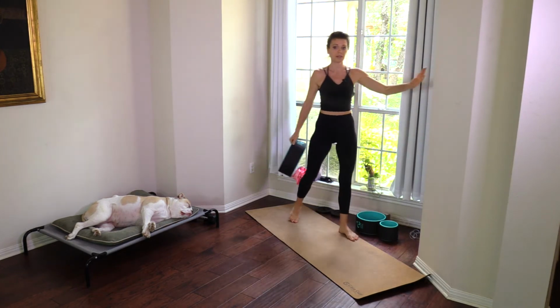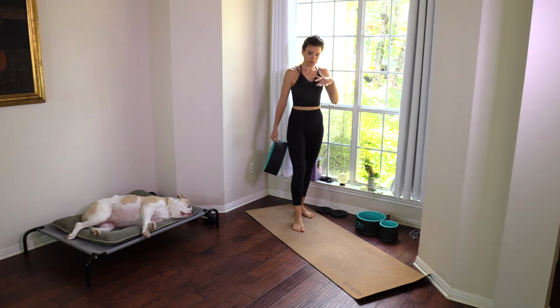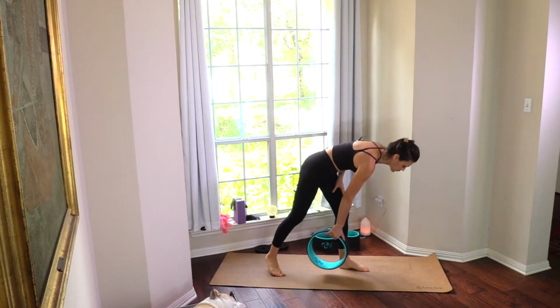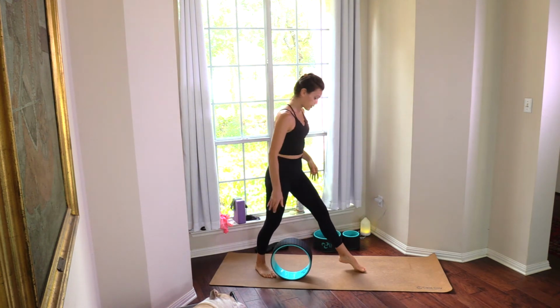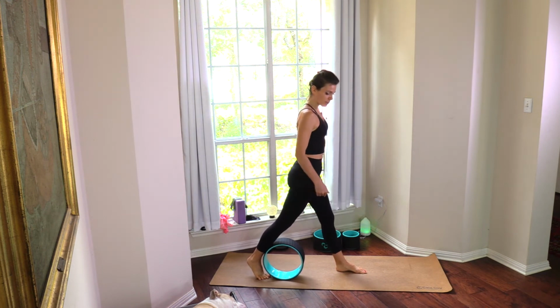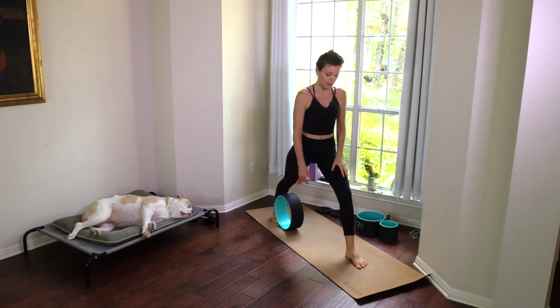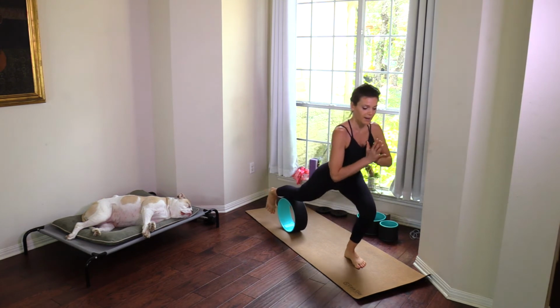You can hold a wall here because all of those are the strength plus balancing. And we're gonna move in with the fun Bulgarian split squats. Place the shin bone onto your wheel, take a wide lunge, and we're going to lower back.